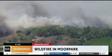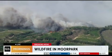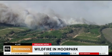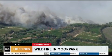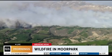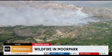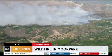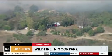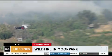And that gives us an indication of how quickly it is spreading and has been spreading. We saw that person on the road there. That looks like a very precarious situation, even though the wind is going the opposite direction. He was very close there, and there's not a lot of escape routes around there. So hopefully those people were able to get out. Hopefully they were able to take their belongings. You can see a helicopter earlier overhead, and also there it is again. And a lot of smoke in that area. And you can also see the actual flames still burning.